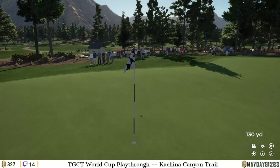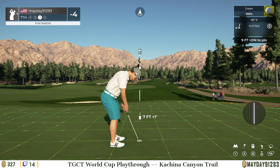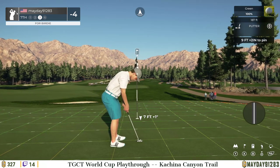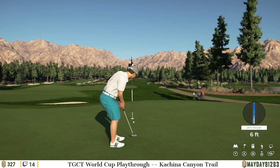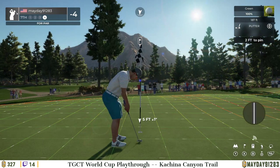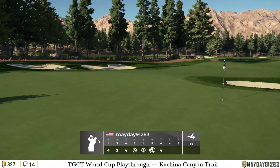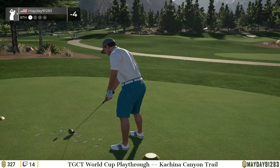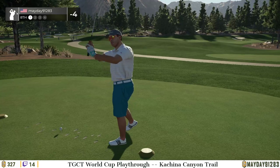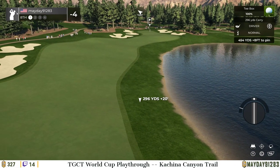Oh, that's flagged. Oh, but I did not want to be above the hole here. That was one that was always going to be so hard to get that high enough, especially on 187s. That yes, is typically how we roll, Limp.